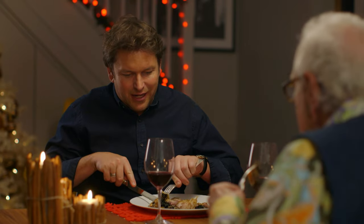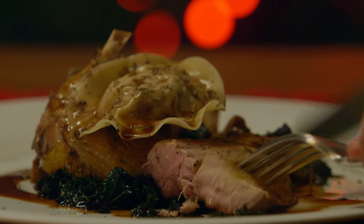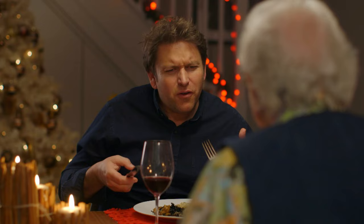This is, to me, a classic sort of dish around Christmas time. Perfect dish. And the texture is perfect. Lovely pheasant. So full of flavour, though. I don't know why us Brits don't eat more pheasant. It's beautiful. And it took 15, 20 minutes to cook. The stuffing's not bad for the ravioli as well.